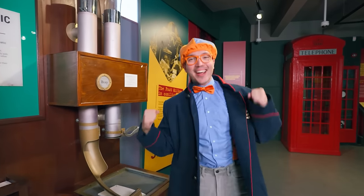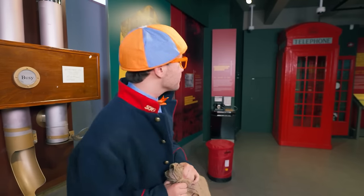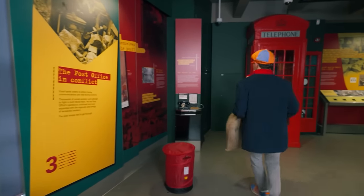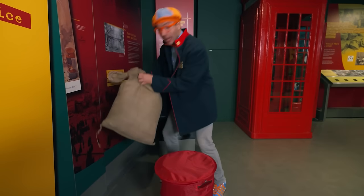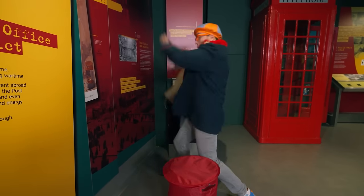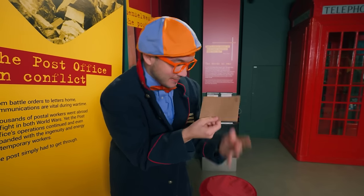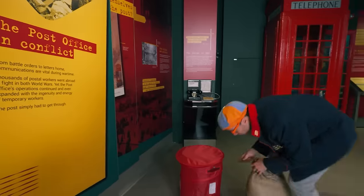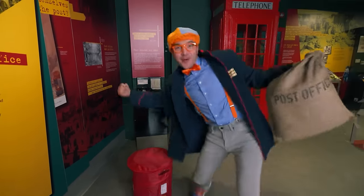Whoa, it worked. That's gonna be a really long trip to Mika. Well, anyway, we have some more letters to deliver. Okay, let's go see if we can find another post box. Oh, hey, there's one right here. And good thing we have our last letter. Yeah, letter number 3. Okay, here we go. Yeah, we did it!